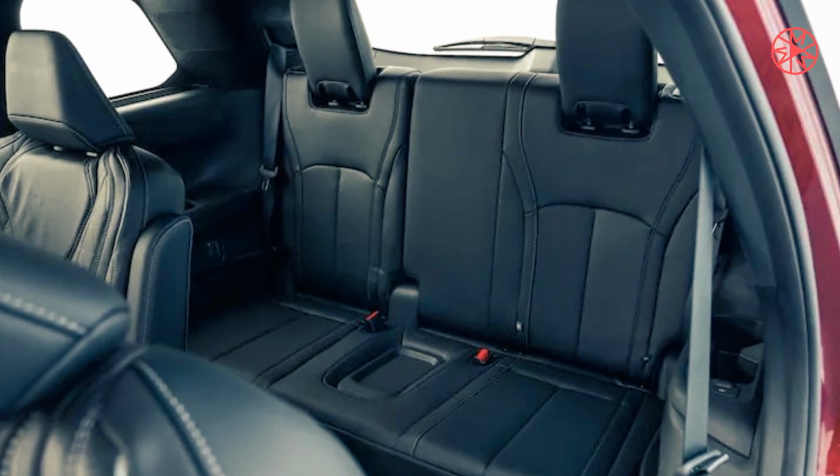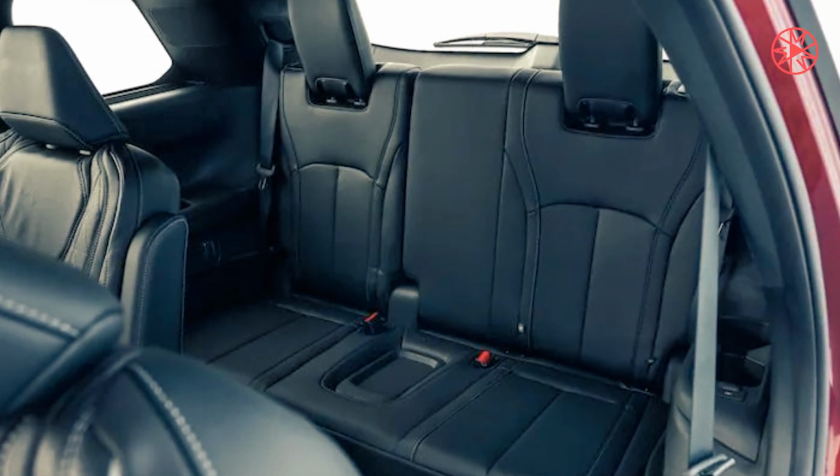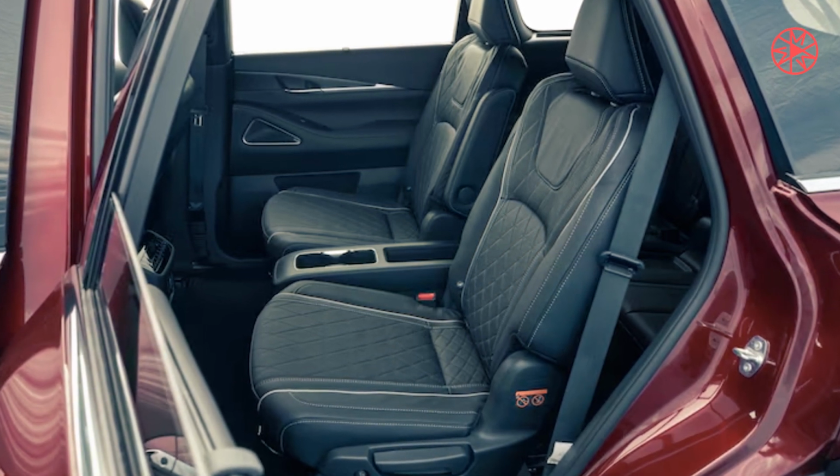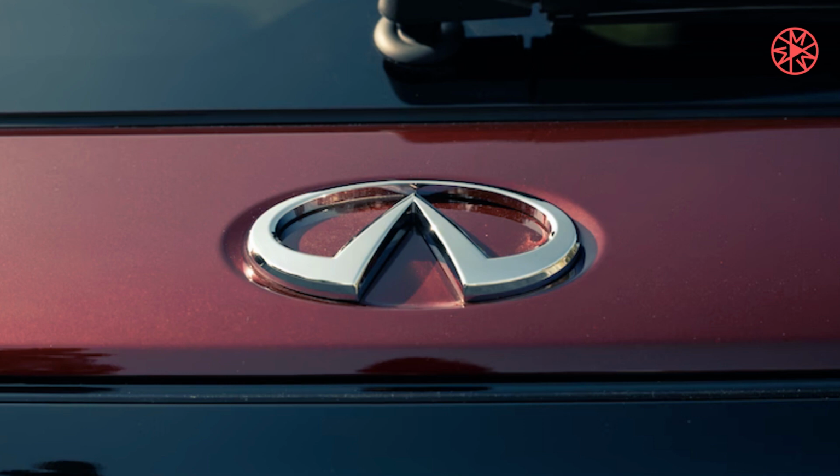Infiniti isn't entirely alone here. Acura's MDX follows the same non-turbo V6 strategy, but at least a turbocharged option is available in the higher performance MDX Type S.